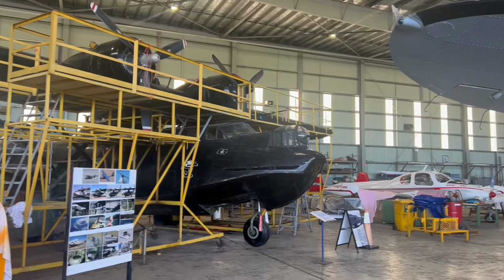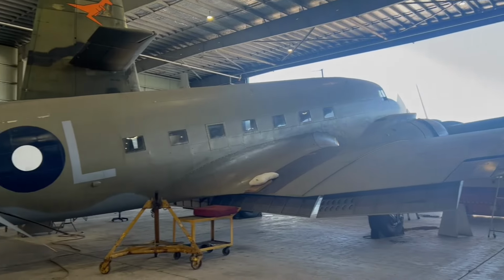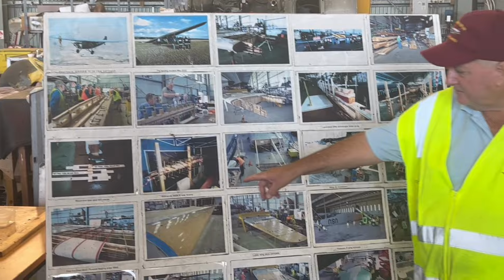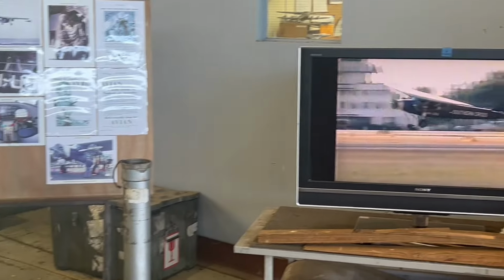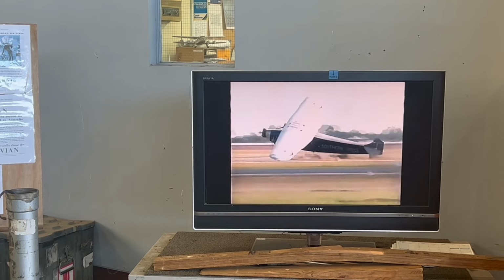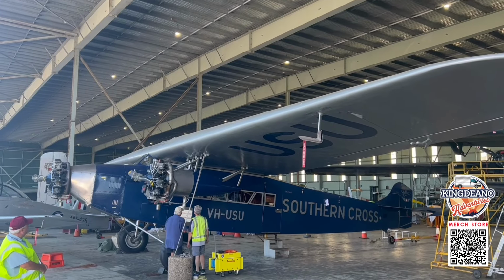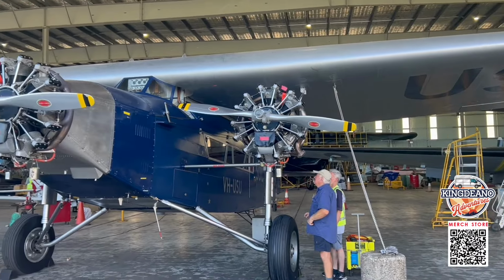This next plane crashed, and they've got the video that you can watch to see when it crashed at the airport. I'm not sure if it was this airport or another airport, but it did crash, and here's the pictures of them fixing it after it had crashed. And this is the video of it crashing. So you can see the wheel came off, and then that wing there, which is made from material also, got ruined. But now they've fixed it up, and it can fly again.